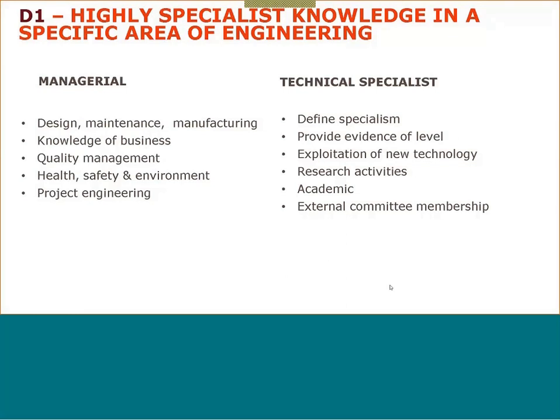And there are some ideas on the screen at the moment as to how you could show to us that you've met D1. What we're looking for here is that your expertise has been developed significantly beyond that of a typical engineer. That you, for example, are the go-to person in your organisation that people come to if they've got queries relating to CFD, whatever your area of expertise is. And in terms of evidence of being an expert, do you perhaps represent your organisation or industry at one of the various industry standardisation bodies that are out there? Are you involved in the societies that are relevant to your industry sector?